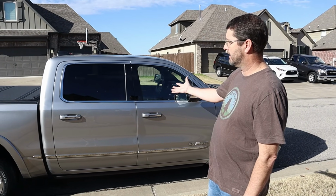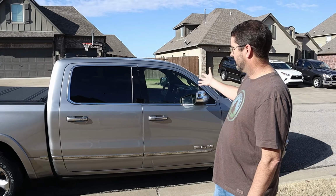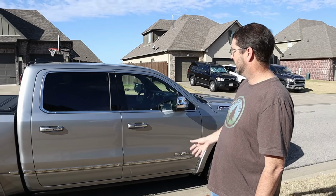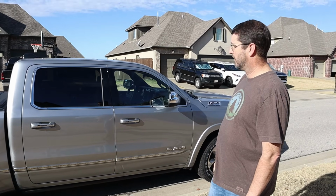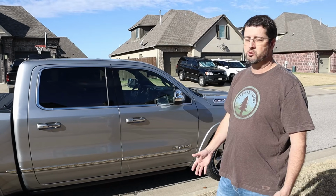My buddy Chad got his. This is his first truck. What a way to go on your very first truck. So beautiful truck, beautiful color on this truck, and just a great feature set. And so I think, for me, I definitely give this an A+, as I do most Ram trucks.